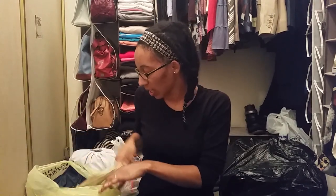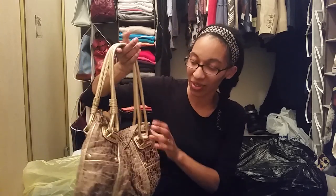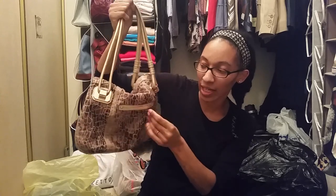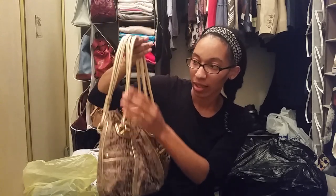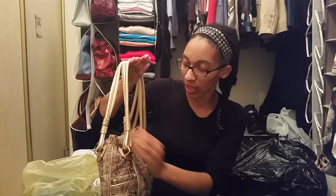Collins Family Thrift or something. I went there and I found this. This is so cute. Isn't this nice? This is linen, 100% linen. And this is leather. The straps are leather and the body of the bag is linen.